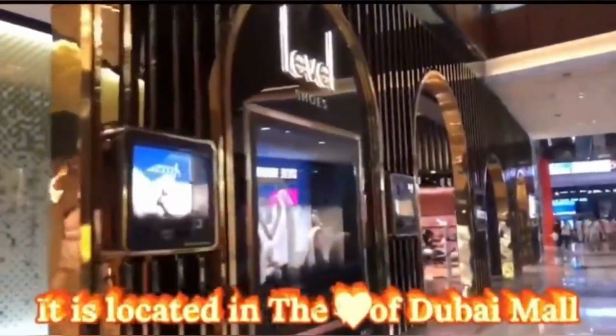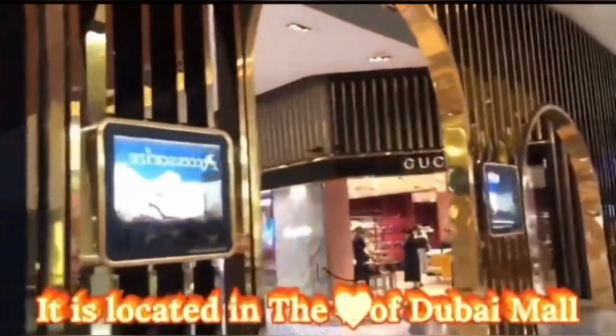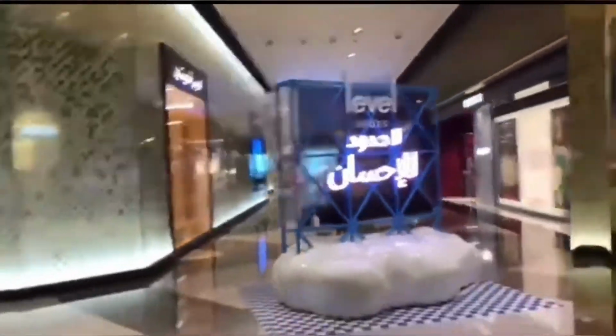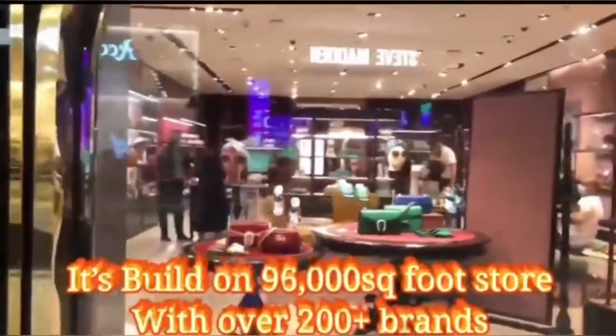Level Shoes is located in the heart of the Dubai Mall. As you enter, you will feel as if you want to take every shoe you can see, but it's pretty expensive. It's built on a 96,000 foot store with over 200 plus brands. That's a lot of brands.